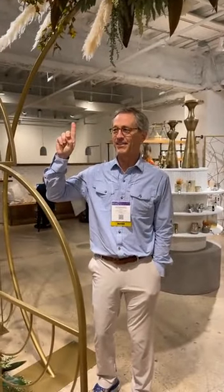Just so you all know, they call this a moon gate. That's right. We call it the moon gate arch.